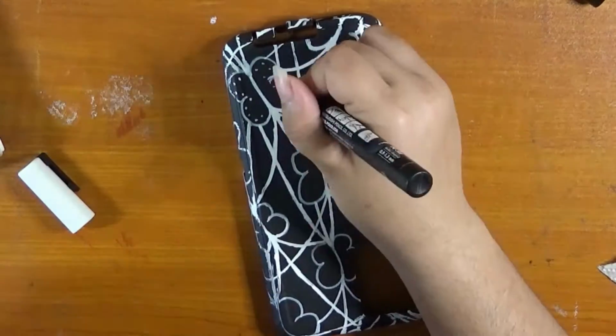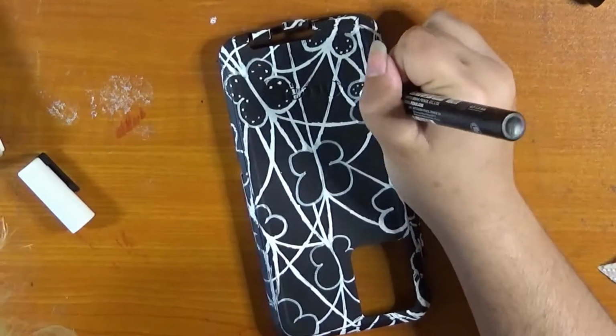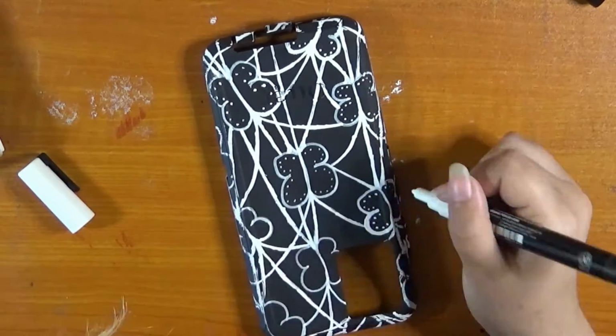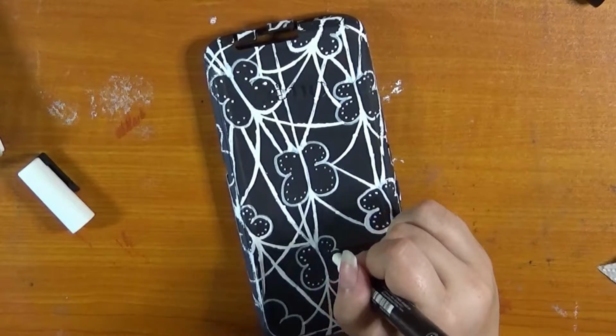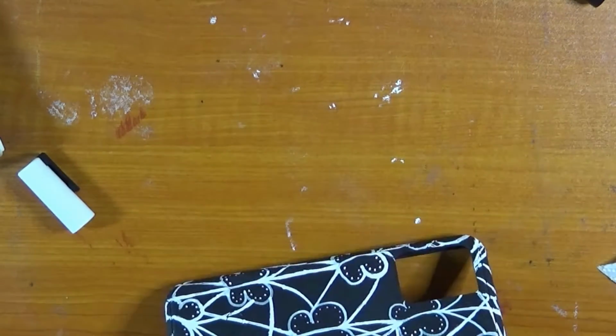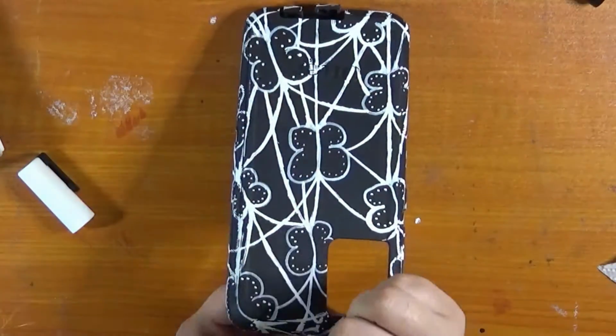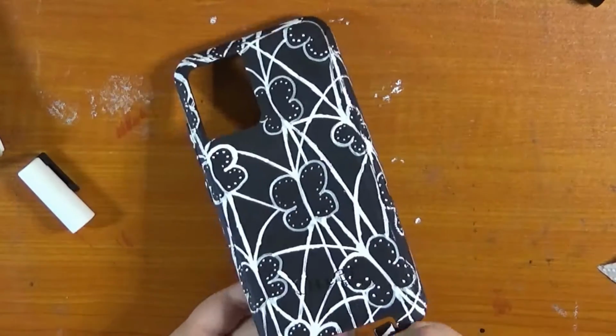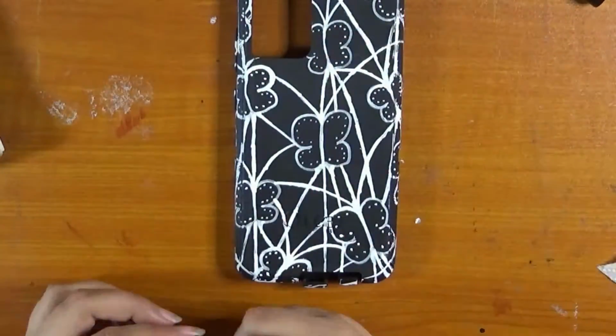So last minute, I decided to add a little bit of white dots onto the butterfly wings, and I really am glad I did this because it kind of just gave a little oomph to the butterflies. It actually made them look more like butterflies than just random shapes, and I really think it helped pull the whole thing together in the end.